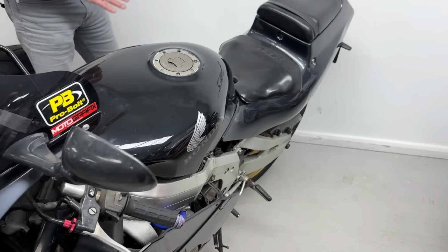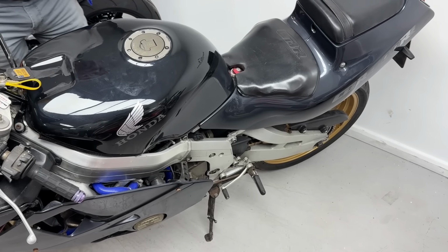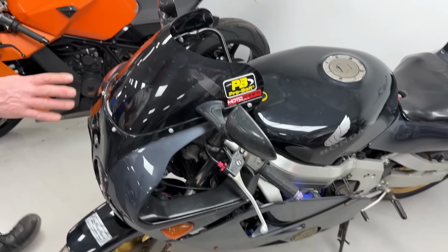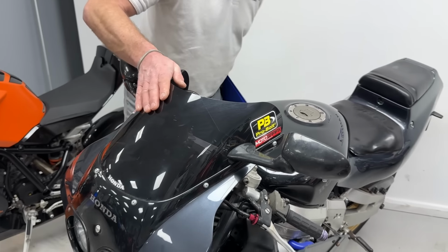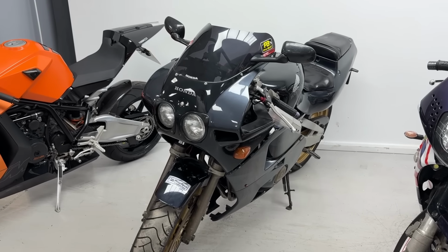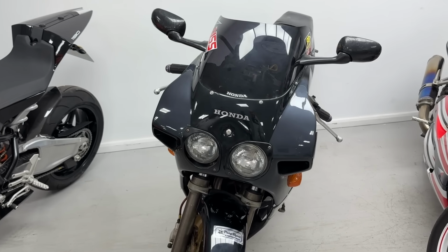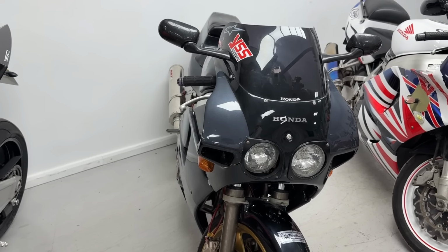It's got an ART exhaust on it, but apart from that, the screen, it looks to be reasonably standard. Obviously, these were never a full UK bike at the time, so that is an import. So it's got a kilometres clock in it. It's showing 34,000 kilometres, so whatever that works out back to in miles. But it's all there, and with just a little bit of work, for somebody who likes to do some tinkering, that wouldn't take a lot of putting back together.